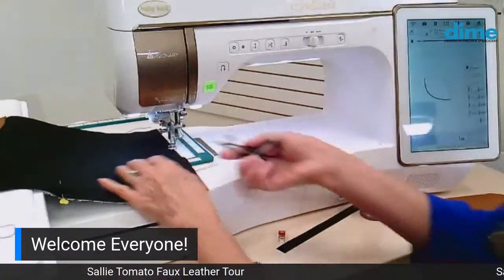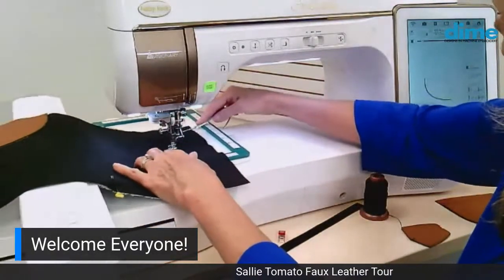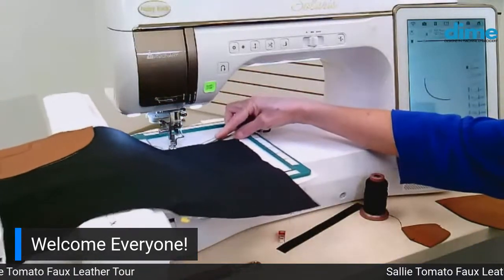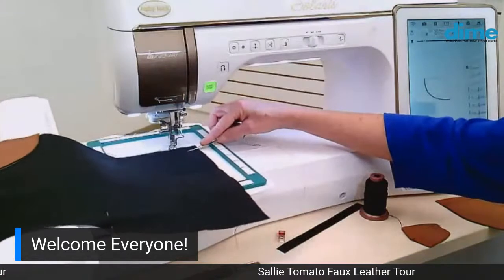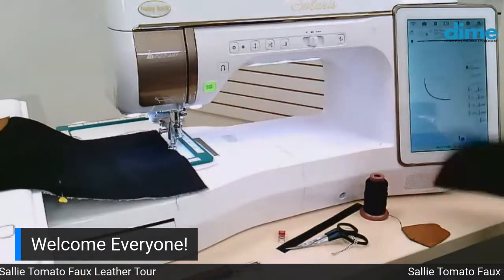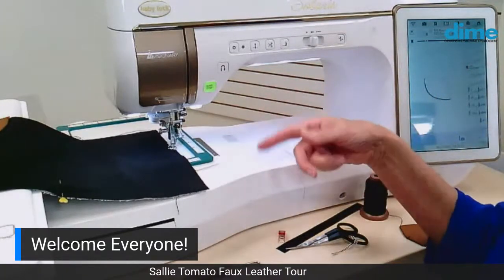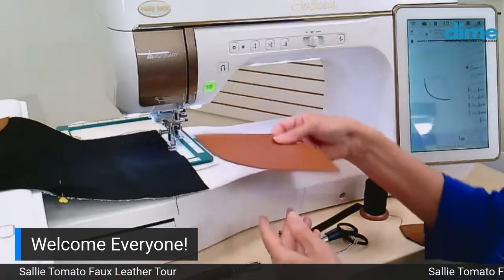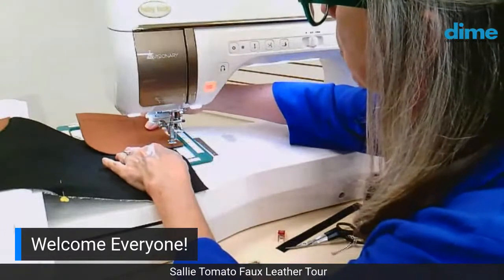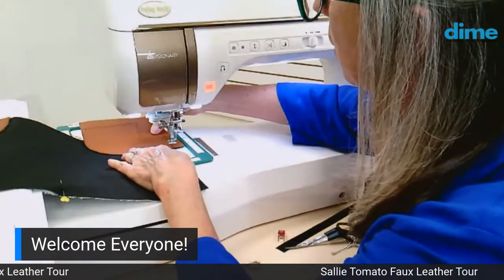So I often use a pair of scissors just to keep my scissors on the bag, so that it doesn't shift around as it is doing this tack down. And this is a fast running stitch, and its only function is to hold the bag to the stabilizer, and then also to outline the placement guide for this faux leather. So now, because this is pre-cut, I'm just going to position this right over that outline.